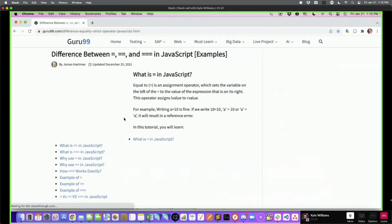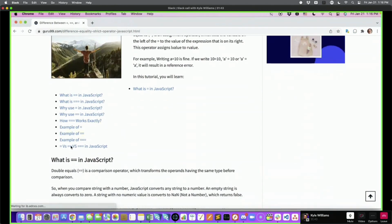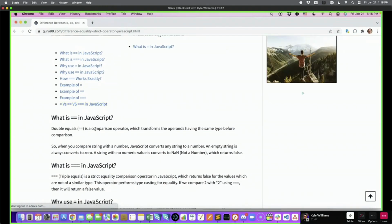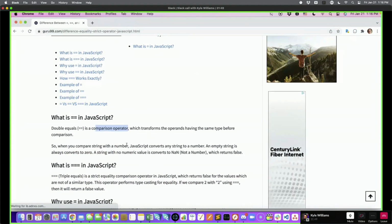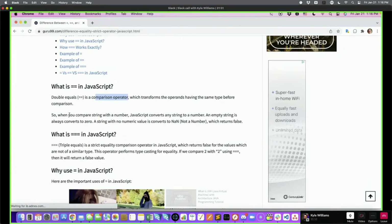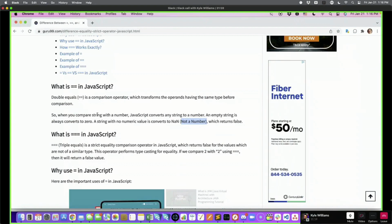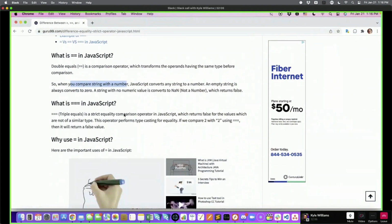Okay, so here it kind of explains the differences between these symbols. The double equals is a comparison operator, and it compares the left side and the right side: does it equal, is it the same? So I think this can compare a string to a number. So, string with a number. It kind of explains it right here.